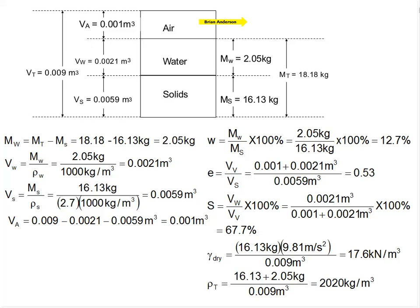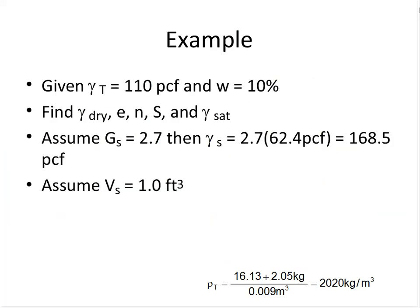I like to really work hard to understand the diagram and to make it work for us, because it's very easy. You just move back and forth, knowing the relationship between volume, density, and mass. So the second problem illustrated is one of these where I don't have a finite volume. I can make an assumption.